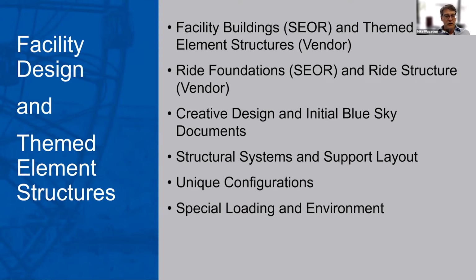We generally start in the process with a creative design and initial blue sky documents where we're just looking at sketches and renderings and very loosely configured drawings that we start with. From there, we go to structural systems and support layouts. We try to capture the unique configurations in some of the themed buildings. And we look at any sort of special loading and environment issues that might take place during the design and life of the building.